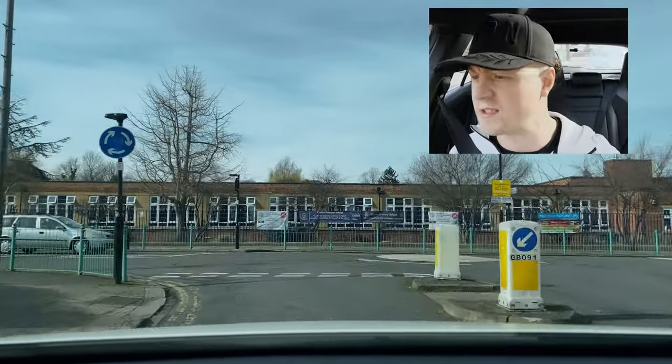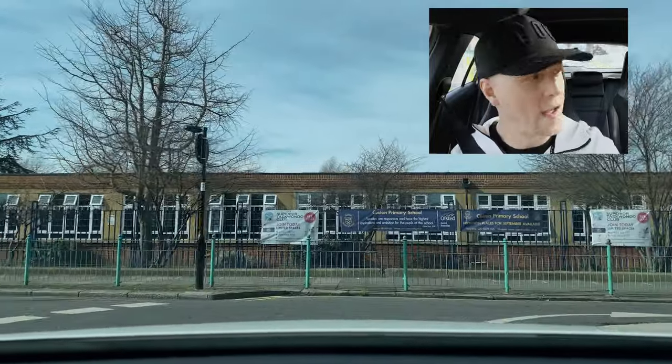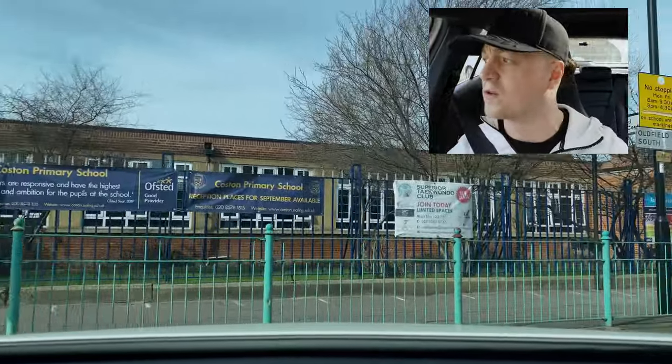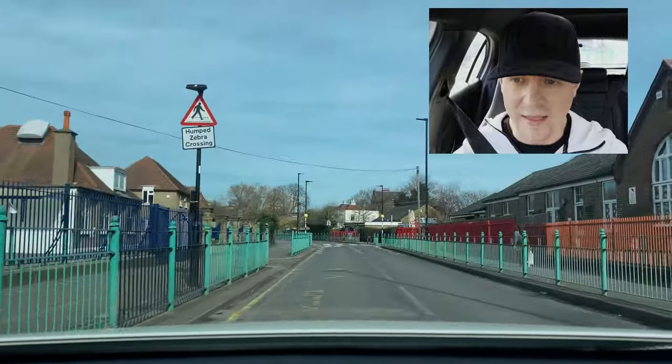He's turning left. I can see that. I'm turning right on the mini roundabout. Mirror, mirror, signal right. And it's safe because there's no vehicles on the right. So I've actually turned right on the roundabout and that's safe.